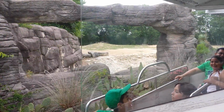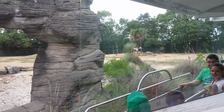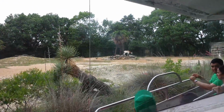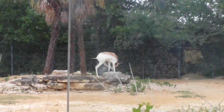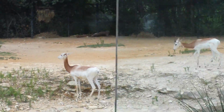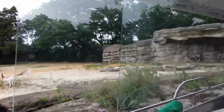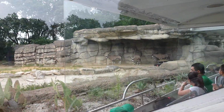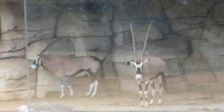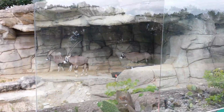Here we'll spot some tall white and brown antelope known as Azure gazelle or Dama gazelle. They are the tallest of all the true gazelle species, and as I said, they are endangered. To the far right, we're going to see some larger antelope with long, straight horns. Those are gemsbok. Gemsbok are very fast runners, running about as fast as a horse can. They're also very well able to defend themselves with those horns, even against large predators like lions.